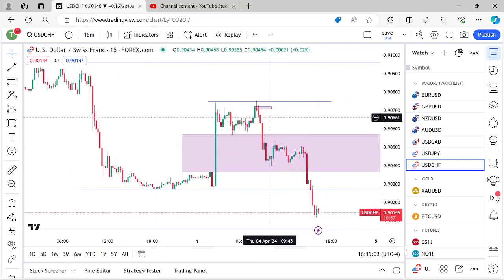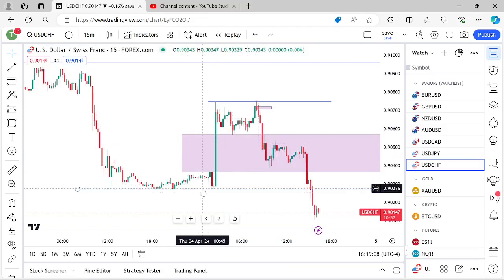See that? See how you get that fair value up in the 15-minute? You get that strong close. And then I figured it was going to take out this low as well, which I posted, well, in the mentorship chat, but also the free Discord chat.